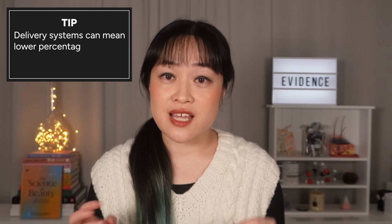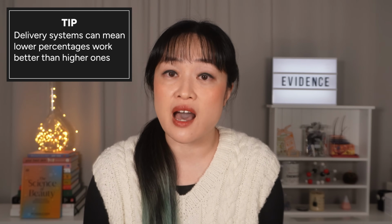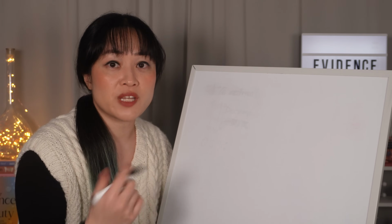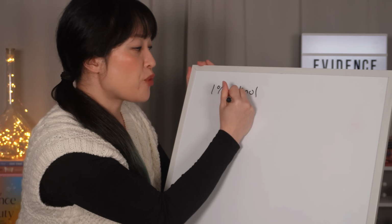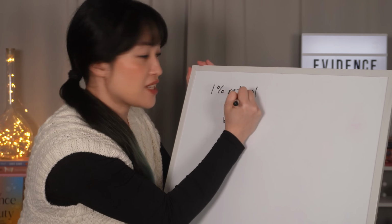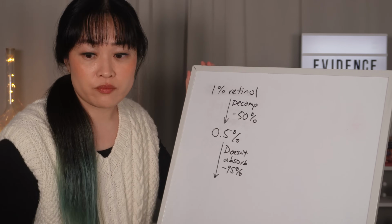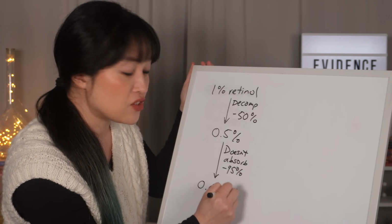So you might have noticed that I've been talking less and less about active percentages, and delivery systems are a big part of why. Okay, so these numbers are purely theoretical, but let's say we have a product that has 1% retinol. But then half of it breaks down in the bottle before it even gets near your skin, and then 95% of it just doesn't absorb. So that only leaves us with 0.025% getting into your skin.